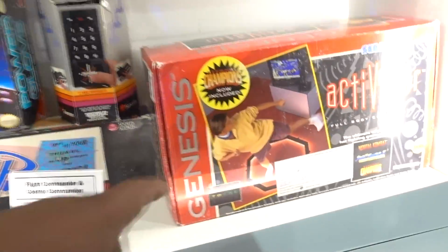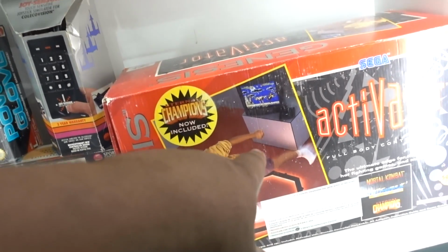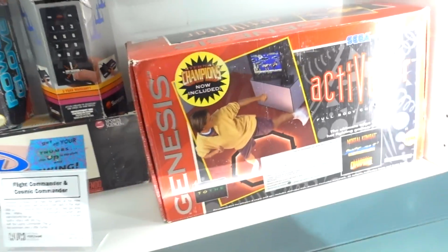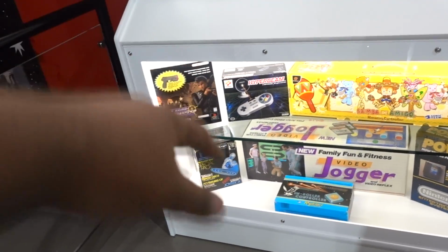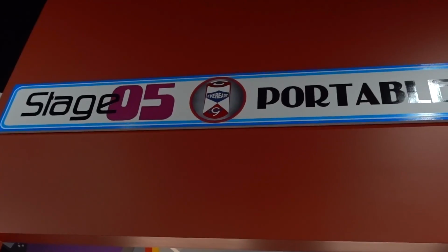Oh, I forgot about this on the Genesis, the Activator. It was supposed to mimic whatever you did inside that hexagon, and it didn't do it very well. We tried to play Mortal Kombat with it, you'd be worn the out. Half your moves wouldn't even be inputting. Oh, man. Wireless for the Super Nintendo, the Hyper Beam. Time Crisis gun. Oh, man. Portable? Yeah, we can do portable.